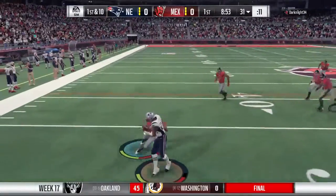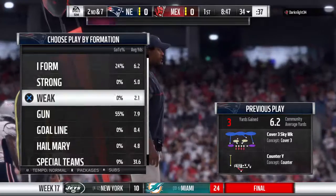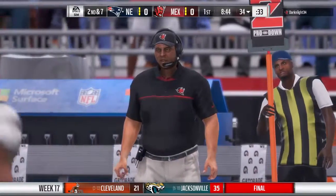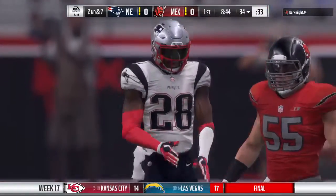Some space here, and he'll be limited to a short gain up to about the 34-yard line. Give him 3 on first down. It'll set up a 2nd and 7. Not much happening there on first down. I thought there might have been a hole for a split second. Yeah, but it dried up pretty quickly, didn't it? Closed fast.